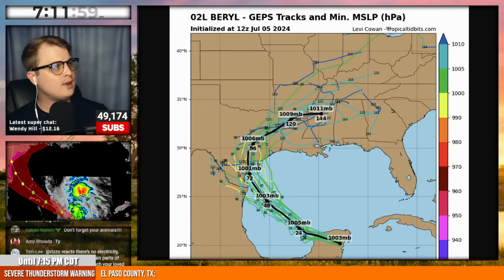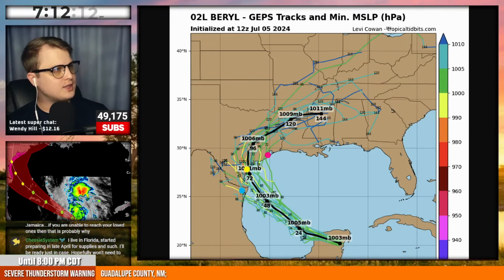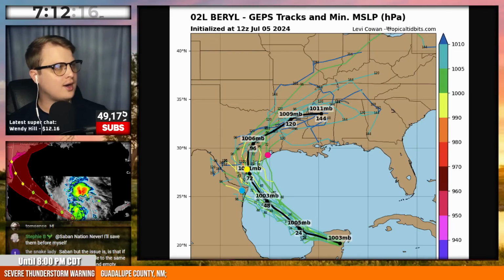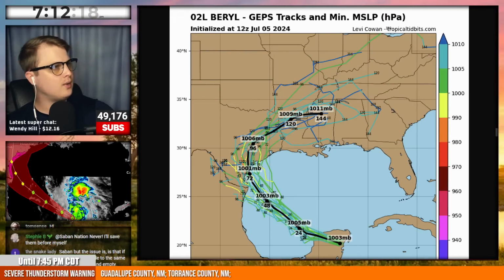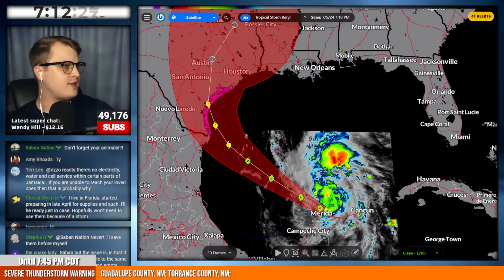I really do feel like the further north we go with this thing, the stronger it's going to be, and the further south we go, the weaker it's going to be. If we go all the way down here, it's not going to have as much time to strengthen. It's going to go into land earlier. The waters down there aren't as warm. So it won't be as strong a storm if that's the case.